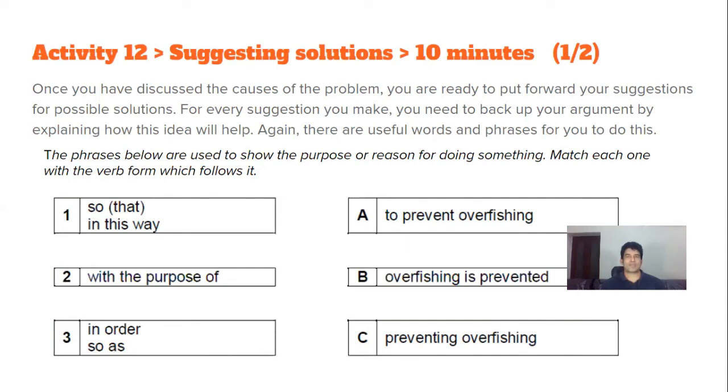Have you matched that? Let's move down. Number one, so that in this way, overfishing is prevented. Yes, in this way, overfishing is prevented. So one should be matched with B here.